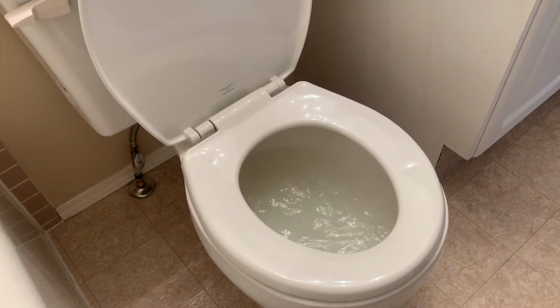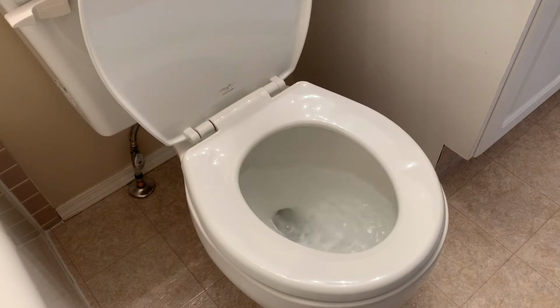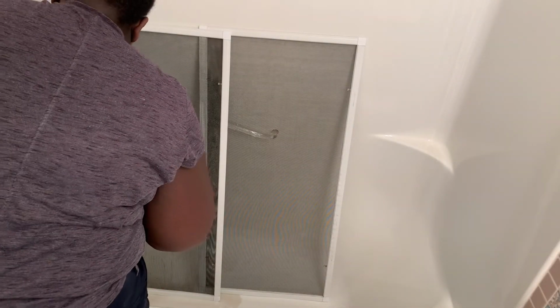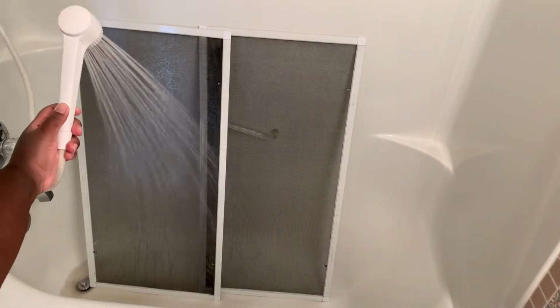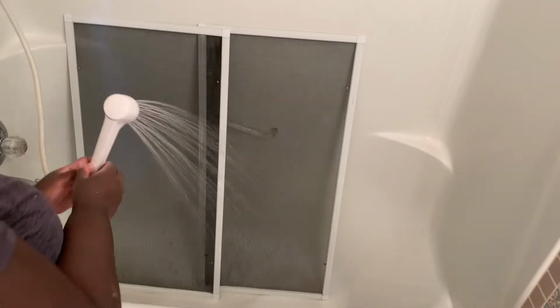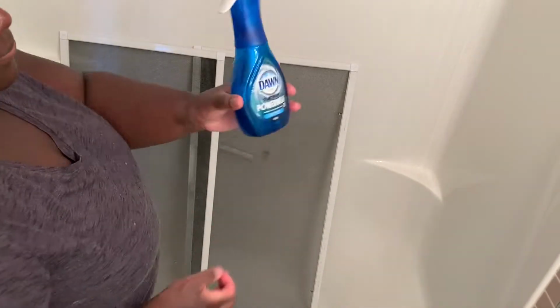And that is finally done. On to the next task, which was really satisfying. I actually really enjoyed it, and slightly shocked and dismayed by the dirt coming off of it, but oh well, I enjoyed it. And that is cleaning the screens from my kids' rooms. And yeah, just gonna rinse them off, spray them with power wash, use a little brush, agitate, and then rinse them off, and after they dry, put them back.